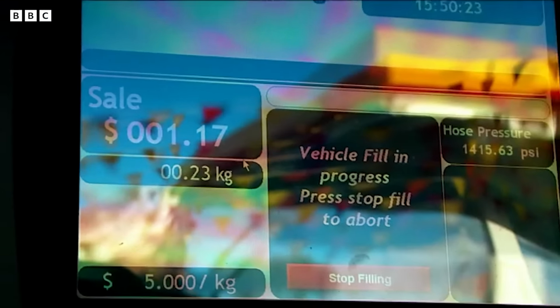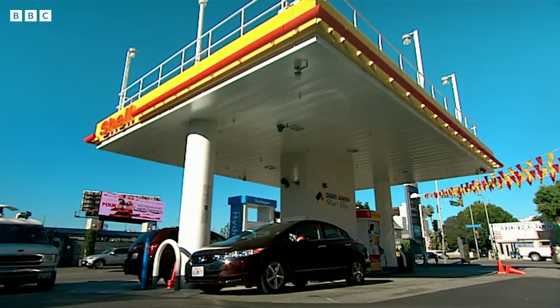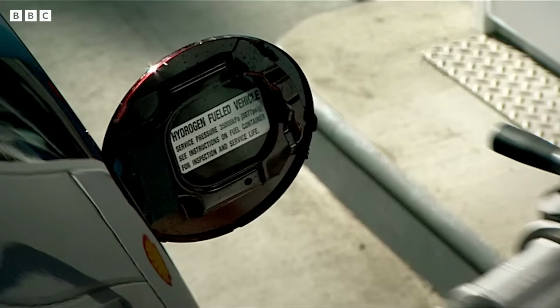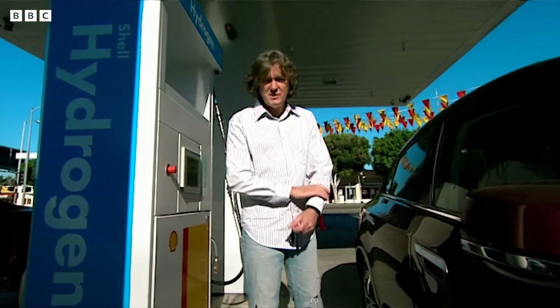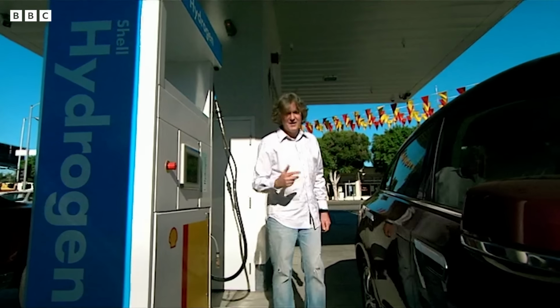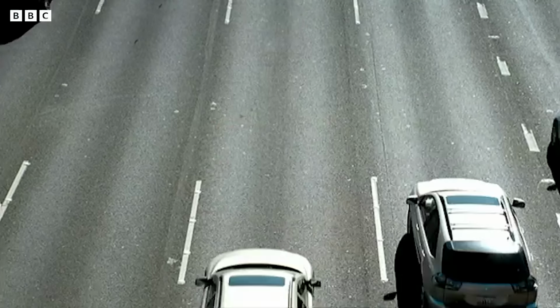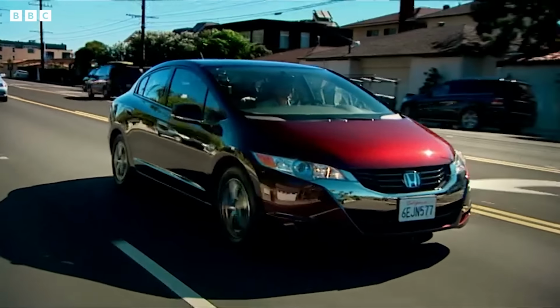In America, hydrogen costs roughly the same as petrol. But unlike petrol, it'll never run out because it's the most abundant element in the universe. That whole process has taken somewhere between 2 and 3 minutes and has given me another 270 miles of driving. And there's another bonus with hydrogen. The only emission from this car is water, because that's what you get when you mix H and O. H2O, water.